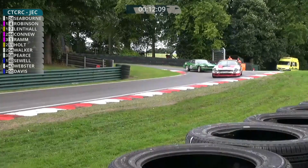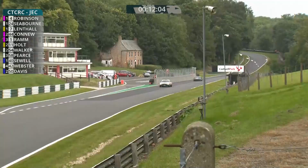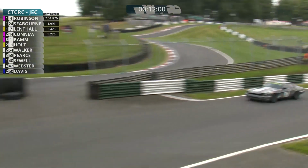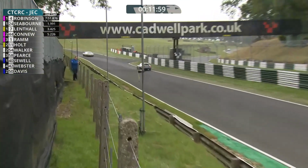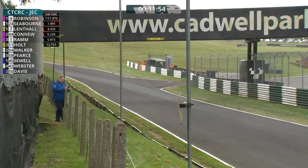There's Michael Holtz in the Colin Philpott car, holding off Rick Walker. Second place fight goes over the line. Now, has the gap come down for second? Yeah, by a few tenths. There's 1.4 seconds in it between Seaborn and Lenthal.